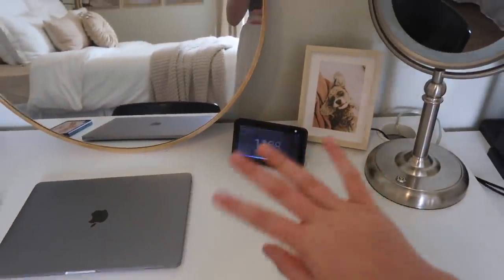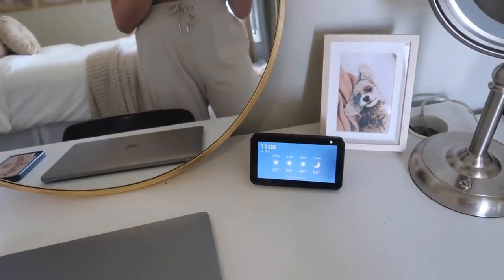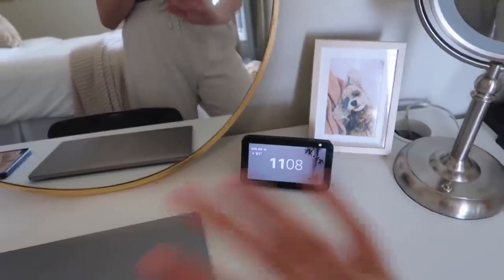I also have my phone and my laptop here, and then over here I have my Alexa. Oh, no. Never mind. This is the Echo Show 5, in case you're wondering. People are always asking me about my alarm clock. It's the Amazon. I don't want to say her name because, you know, she's going to speak to me.